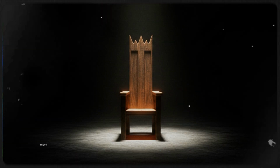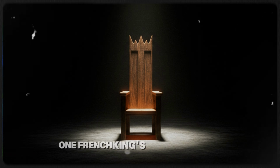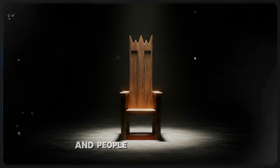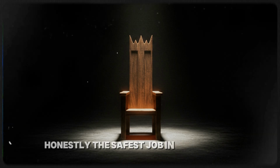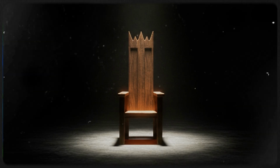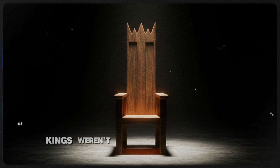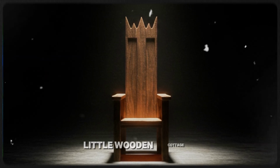Royal households went through an insane amount of firewood. One French king's winter records showed over 6,000 logs used in a single month, and people were still cold. Honestly, the safest job in the kingdom might have been being the guy who chopped the wood. He was probably the only one breaking a sweat in January, and no, kings weren't about to abandon their castles for a warm little wooden cottage.